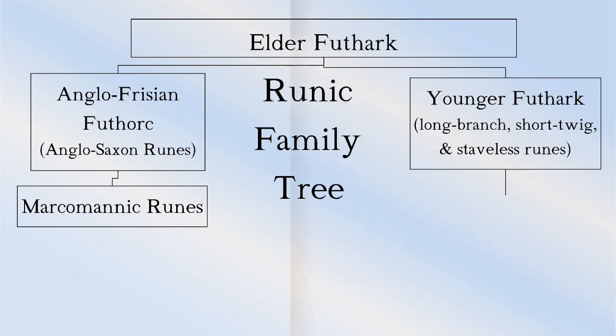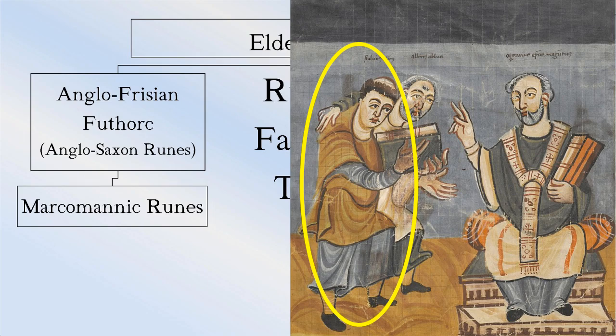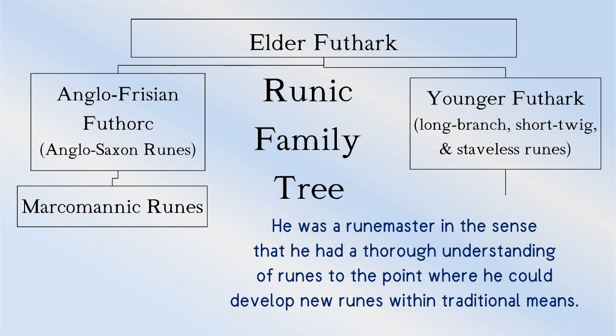I don't know if there is a patron saint of runes, but if there is, then I'd guess Saint Rabanus Maurus is it. He's probably the only Christian leader that could in some sense be called a rune master. The odd naming of Macromanic runes comes from Bavaria, where scholars misidentified their origin.